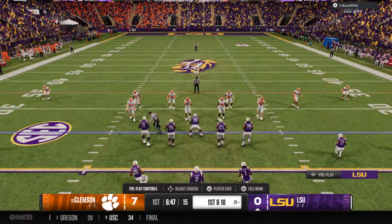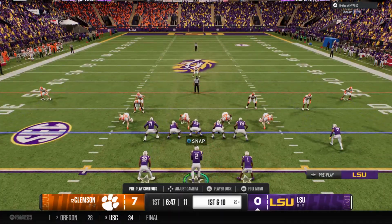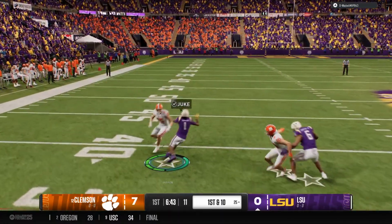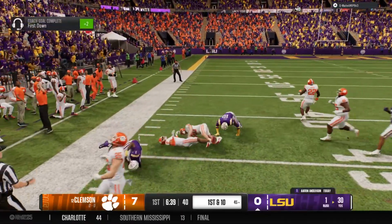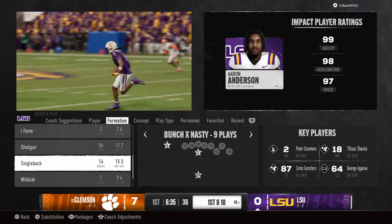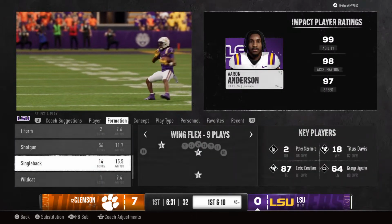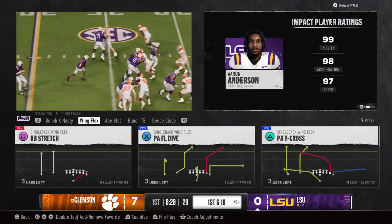The offense set for a first down play. Give to the running back. At the 35, he's got room. A huge play, and they get it all the way to the 45-yard line. Defense is going to have their hands full trying to stop this guy. They better rally to the football and get multiple hats because he is not easy to bring down.